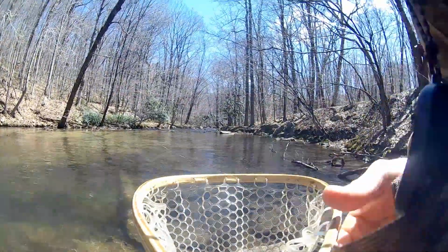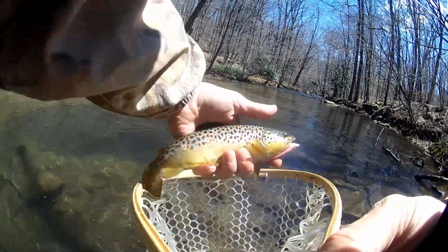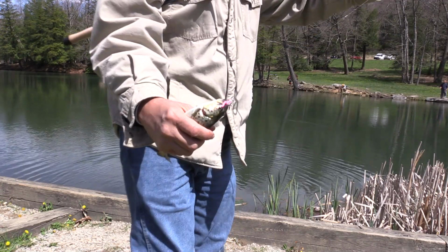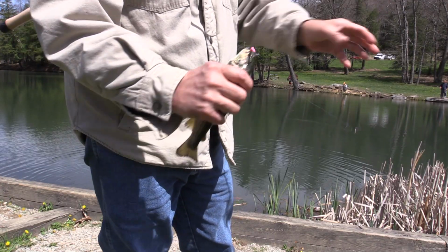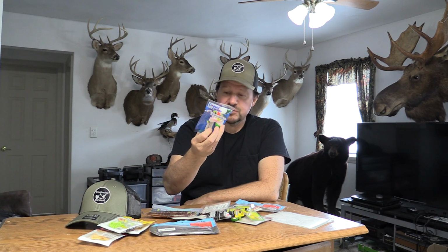You could use them on just a regular hook. You could put a split shot on with that hook. Or you can use them on a jig head. I've used them a lot of different ways. But it seems like some days they really go after the chartreuse. Some days the pink. Those are the two colors I do the best with. So we're going to give a pack of each of those away. And a pack of the bobbins. We'll be giving a pack of the bobbins away too.